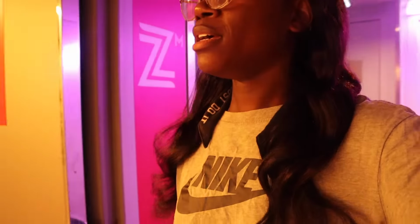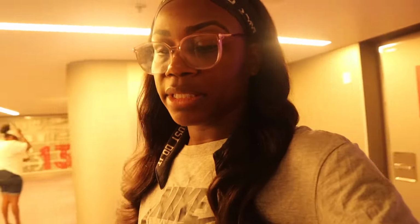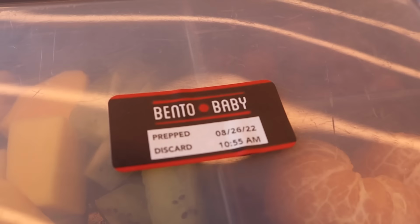But right now, I'm meeting Alyssa upstairs in the galley for breakfast while we formulate a plan for the private island today. All right, so I got a bunch of stuff for breakfast. This is my first actual breakfast on board. So I'm gonna show you what's for breakfast and tell you how everything tastes. First up, I got my tropical fruit bento box from Bento Baby.